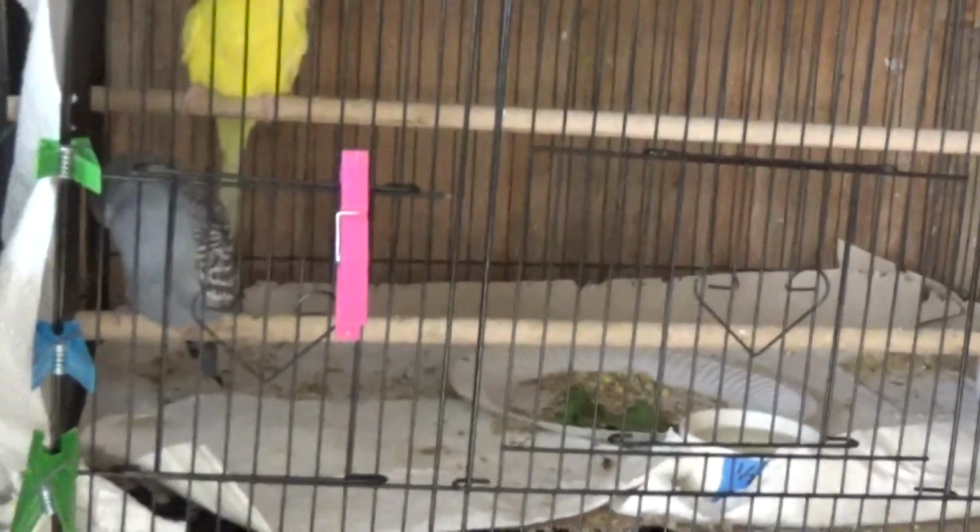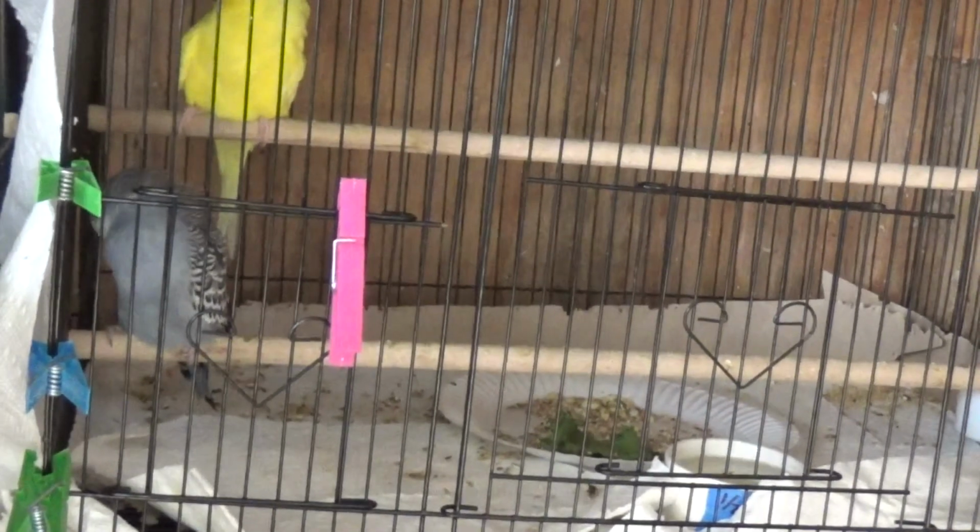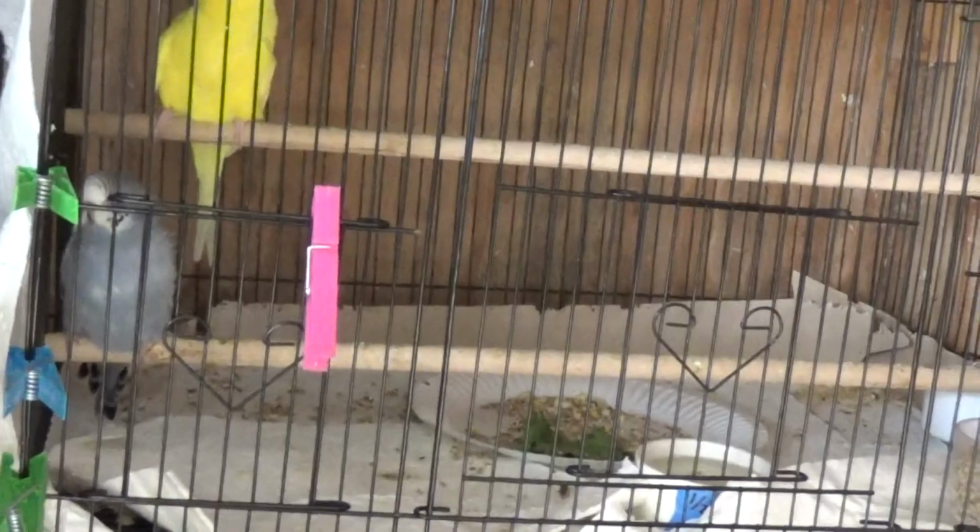And I'm really excited about this little mauve. And further, I think he has an uncle named Steele that was born in the spring to Neptune and Mist, and I always thought he was a really interesting colored gray bird. And now I think he's actually a mauve as well.